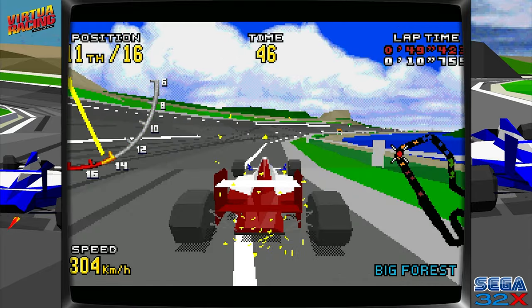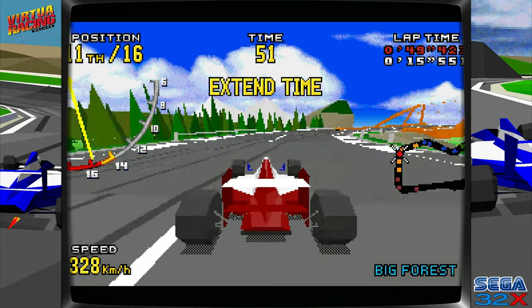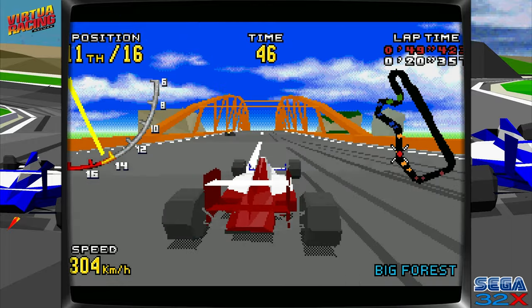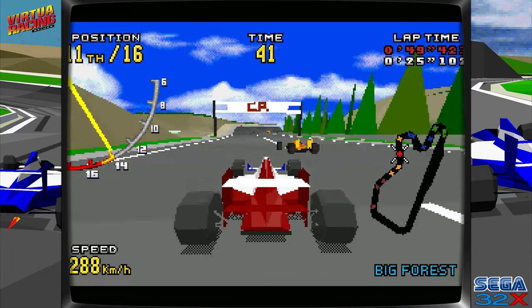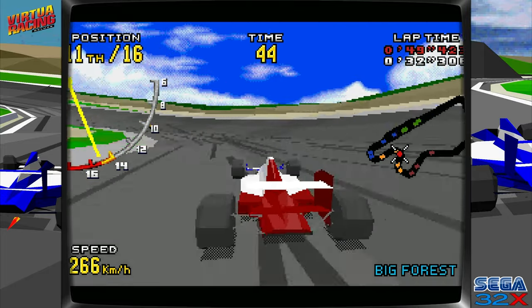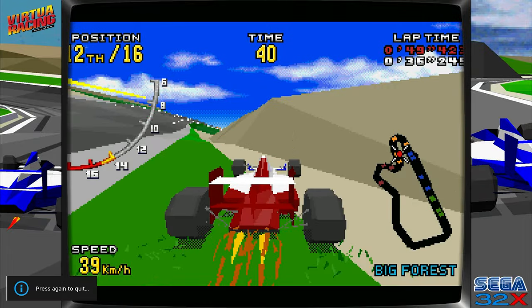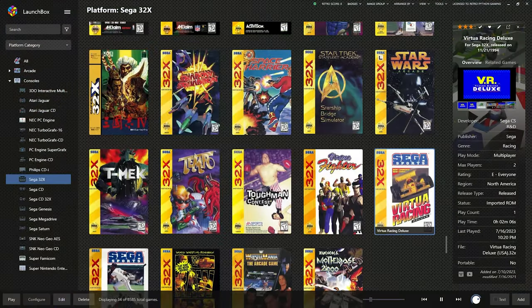This is not a bad game. I feel like driving around in circles. Controls pretty well. You know, you have this, and then when the PlayStation comes out, you have Gran Turismo. So, what would you rather play? No brainer there. We'll check out NASCAR for the Saturn when we do the Saturn games, but that's IndyCar Racer. We'll try one more for the 32X. What can we do?